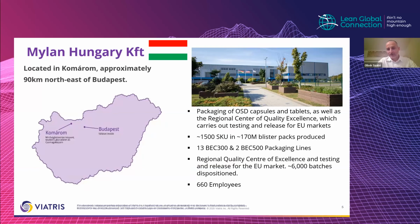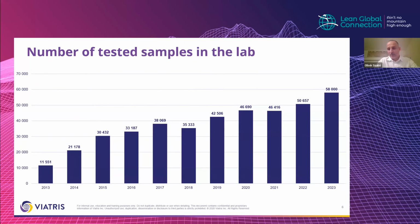We started to operate the quality control laboratory in Komárom in 2011, first with the locally packed product. Later, from 2013, we started to test products which are packed in other sites. So we became a kind of European center of laboratory within our network. During this time period, as you can see on the slide, from 2013 to 2023, the number of tests we performed increased more than 5 times. Therefore, we had to increase the number of our employees. We had to purchase a lot of equipment, and our portfolio became more and more complex because we had more and more products. So our key point was to be competitive within the industry and within our network.